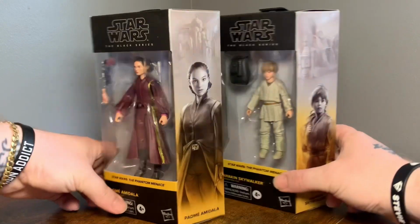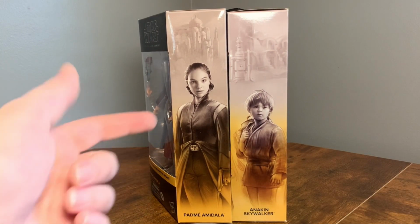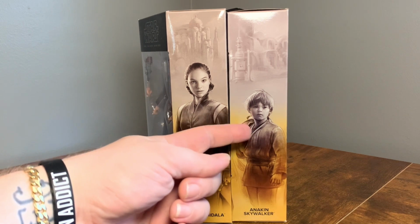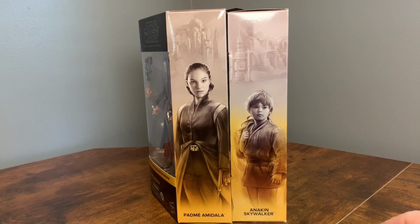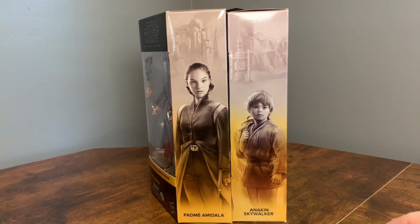Let me give you a quick view of the art here, and the art is actually really beautiful. This is gorgeous. That looks just like Natalie Portman. That one doesn't really, but it kind of looks like Jake a little bit. Not too bad, but I prefer my woman a little more on the thicker side. Natalie Portman's a little more petite, but she's a beautiful woman.